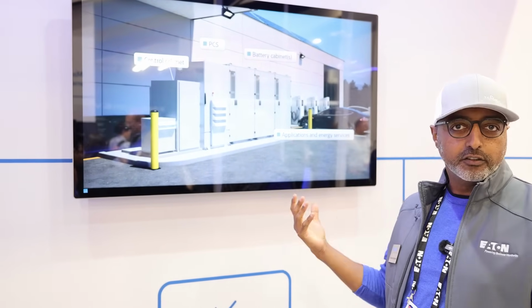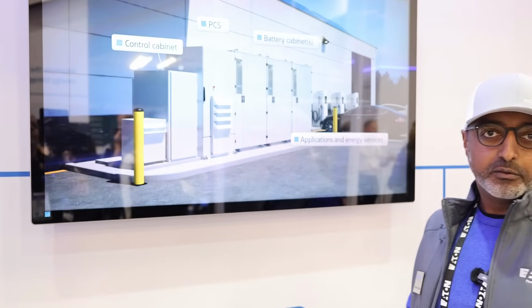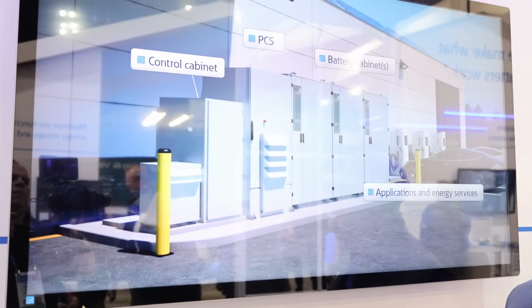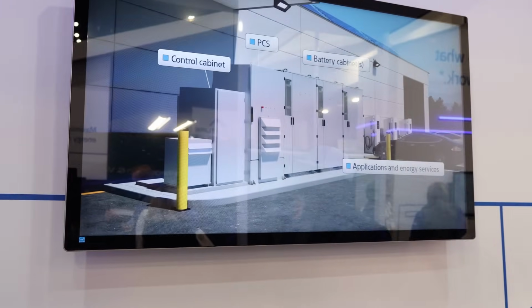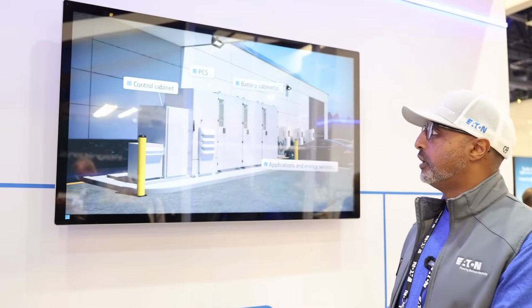I'm the product manager for our energy storage with Eaton. Here we have our latest X-Storage product offering. The energy storage today is becoming more and more important as part of the overall increase in demand and power, and finding ways to improve that while also finding ways to reduce the cost in energy that currently exists due to penalties, etc., because of the variations of loads that are now getting onto the grid.